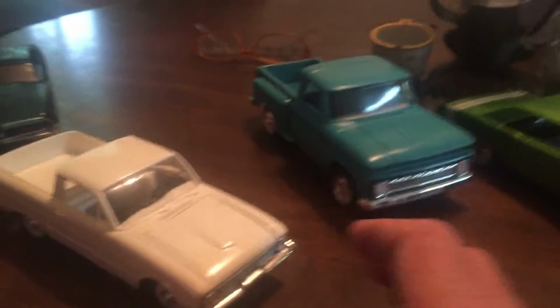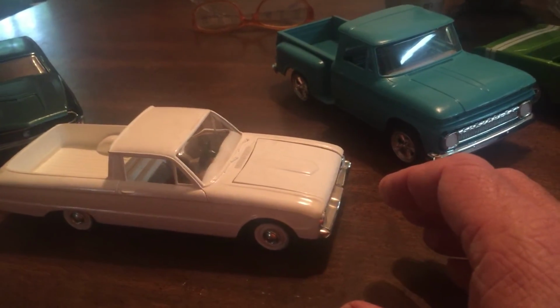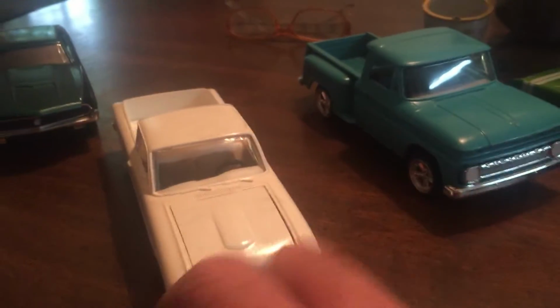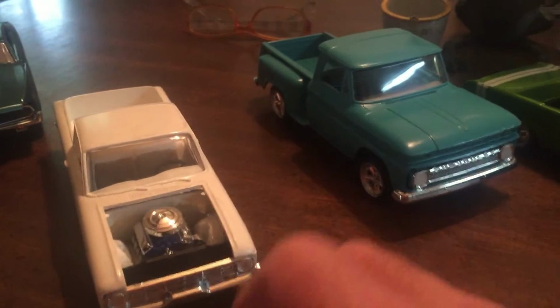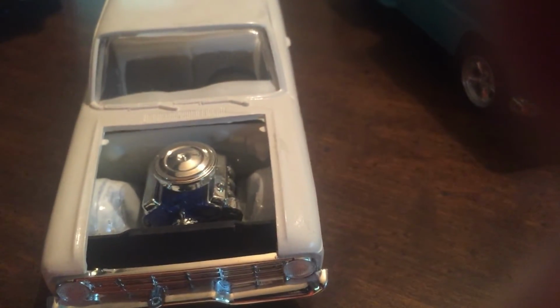This, I believe, was a 60 model Ranchero. And I did this because my dad used to have Rancheros back in the 60s. He was in the jukebox business. And these were economical to run, and he had several of them. Him and his guys would pick up jukeboxes in them, and a jukebox would sit perfectly in the back of it. Even a pool table. Well, I actually had a full-size truck for a pool table.